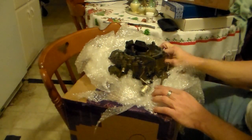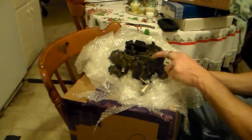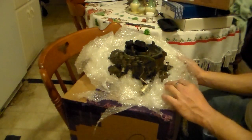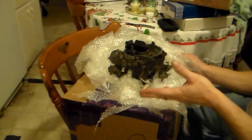Got the standard connection. Of course, they're jetted pretty close. I'd say this is probably very close to an early to mid 80s Chevy 350 carburetor. I used to buy Quadrajets on eBay every once in a while, but they've gotten really expensive. There was one on there a week ago that looked terrible, and it was like $100.